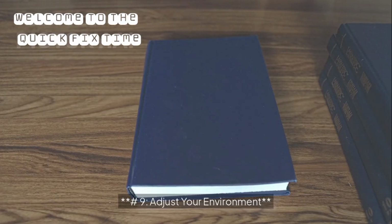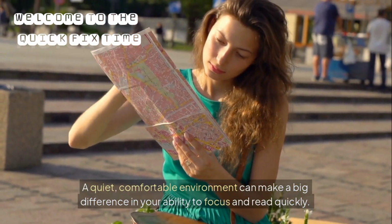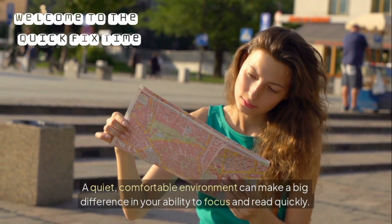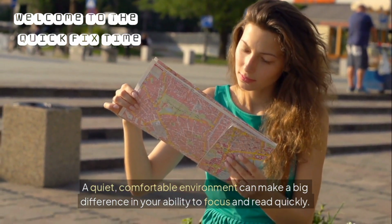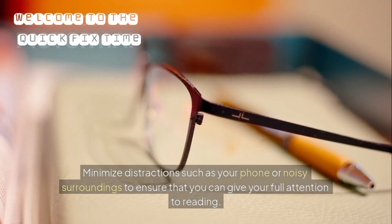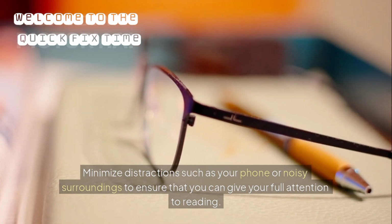Number 9. Adjust your environment. A quiet, comfortable environment can make a big difference in your ability to focus and read quickly. Minimize distractions such as your phone or noisy surroundings to ensure that you can give your full attention to reading.